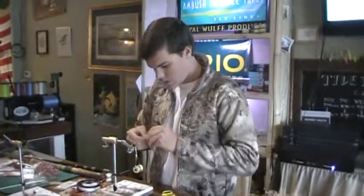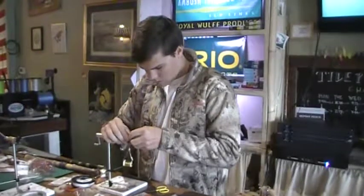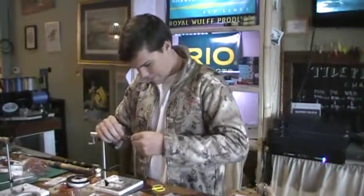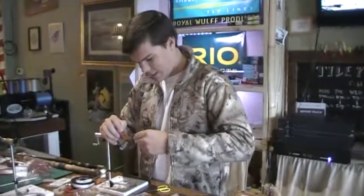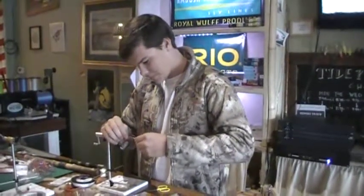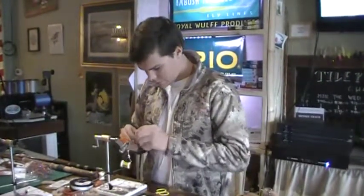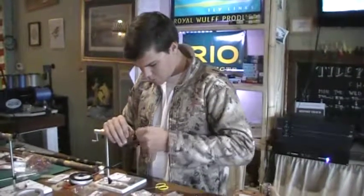How has the fishing been? Well, if you know what you're doing, it's really good. If you don't know what you're doing, you come down to the Lowcountry Fly Shop and interview a guy tying a fly. Yeah, so we're gonna put some rabbit strips on the back, and that just gives this fly a lot of natural movement when you strip it.